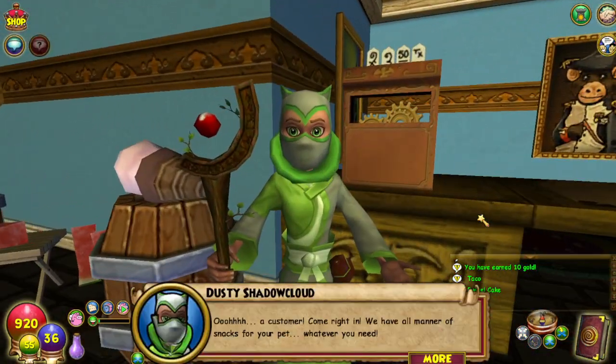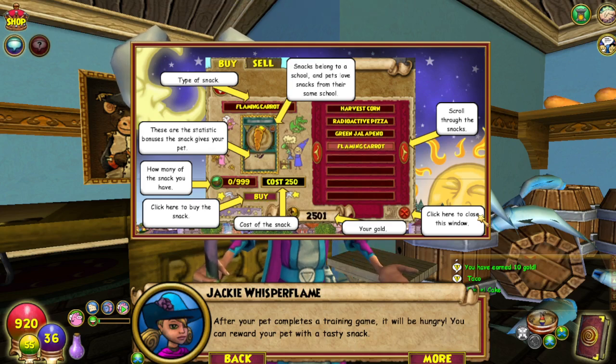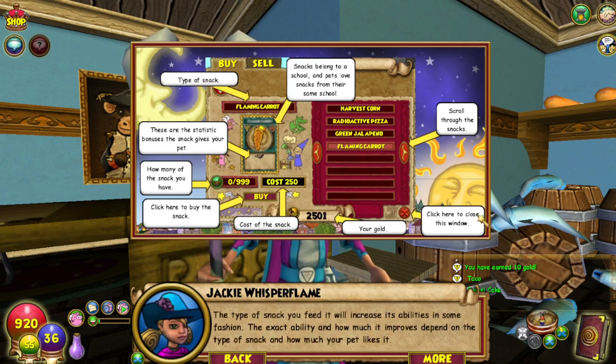Oh, a customer! Come right in. We have all manner of snacks for your pet, whatever you need. After your pet completes a training game, it will be hungry. You can reward your pet with a tasty snack. The type of snack you feed it will increase its abilities in some fashion. The exact ability and how much it improves depend on the type of snack and how much your pet likes it.